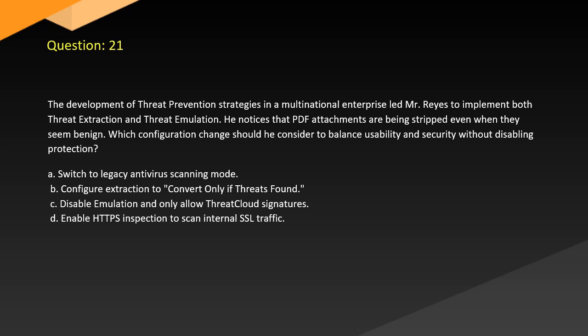Question 21. A security engineer at a multinational enterprise wants to implement both threat extraction and threat emulation. He notices that PDF attachments are being stripped even when they seem benign. Which configuration change should he consider to balance usability and security without disabling protection? A. Switch to legacy antivirus scanning mode. B. Configure extraction to convert only if threats are found. C. Disable emulation and only allow threat cloud signatures. D. Enable HTTPS inspection to scan internal SSL traffic.